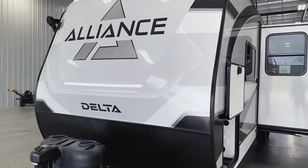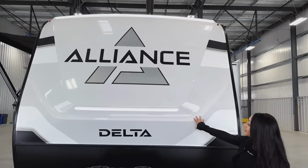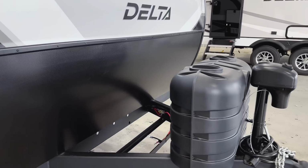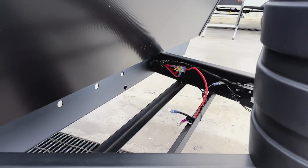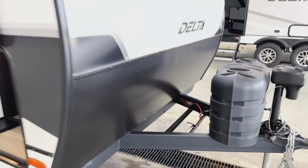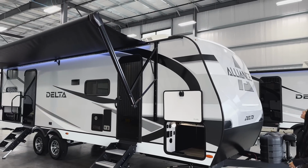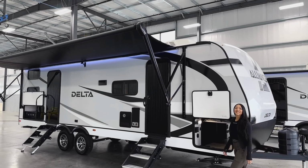And that is pretty much everything on the outside of this Delta. Last couple things, power tongue jack up front, and 2 20-pound propane bottles, plus the space here where your batteries will go. And that is everything on the outside. So let us know what you think about the outside. What are things that you like, things you don't like, and then let's go take a look at the inside.